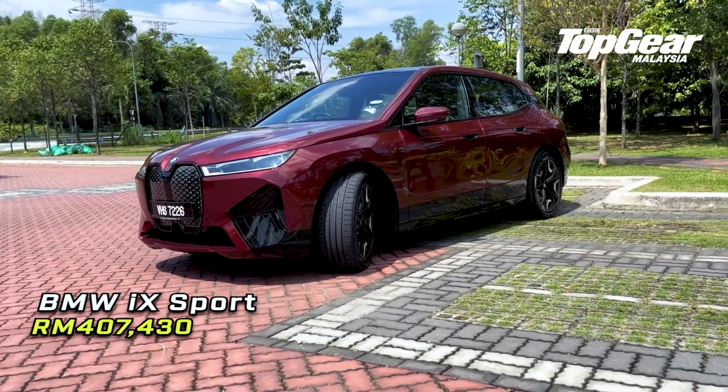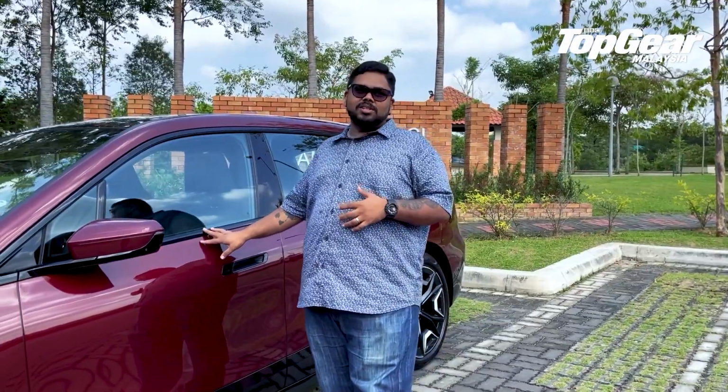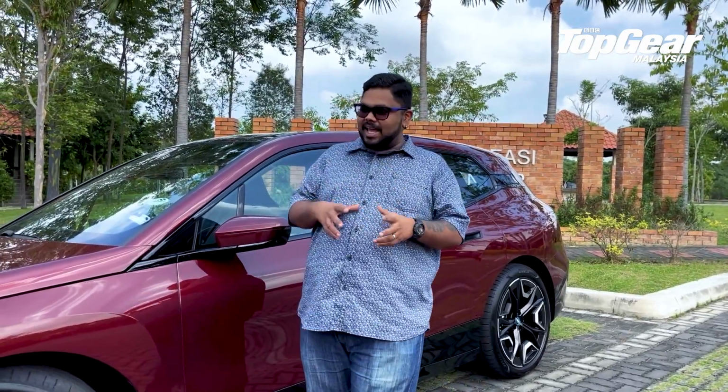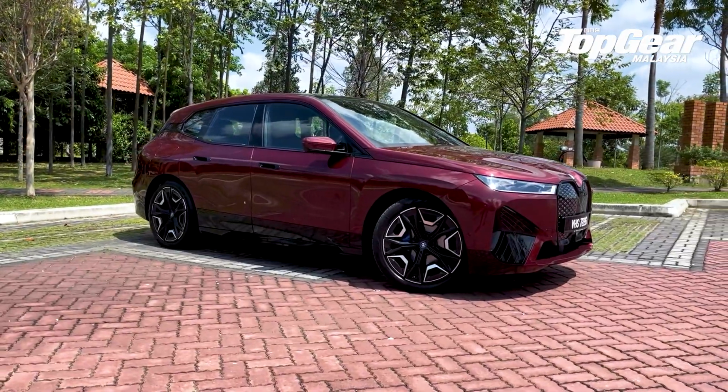Okay, so this is the BMW iX Sport. The price is 407,000 ringgit. It was first launched last year, August, but only now we managed to get the car. So there are two variants, the iX and the iX Sport. On the exterior, there are a few differences.